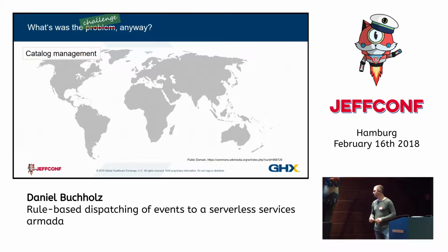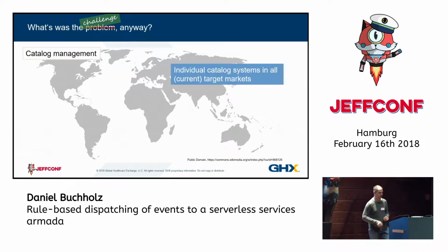Hospitals have big catalog stores in their MMIS systems, and suppliers also send catalogs to us, and we try to make sense of it in the middle. And as it so happens with larger companies, we have been a number of smaller companies, so there are always mergers and acquisitions. So we still have individual catalog systems in all our current target markets. There's one in North America, one in the UK, one in the Netherlands and in Germany.